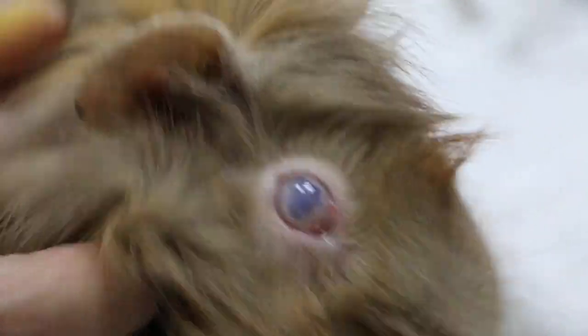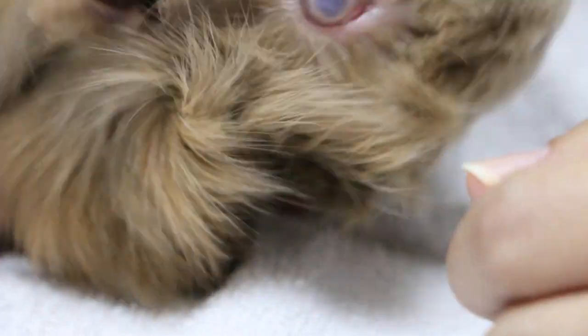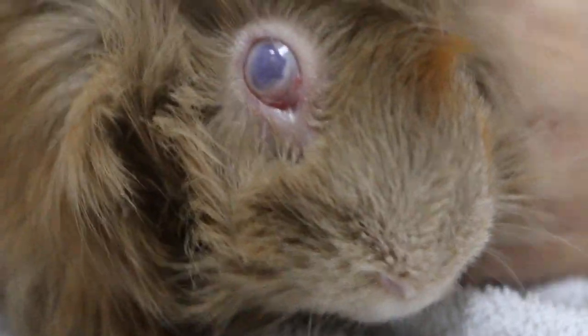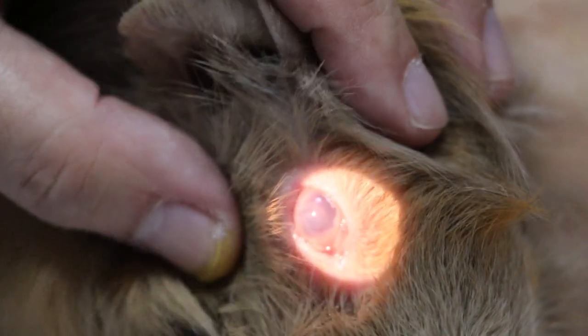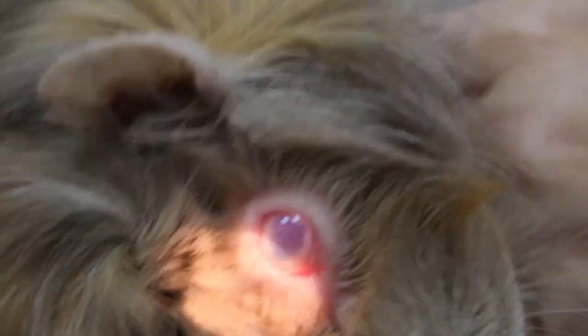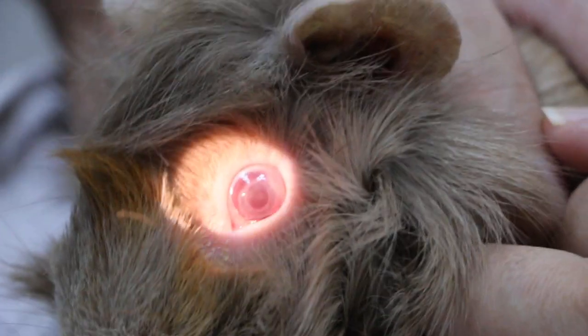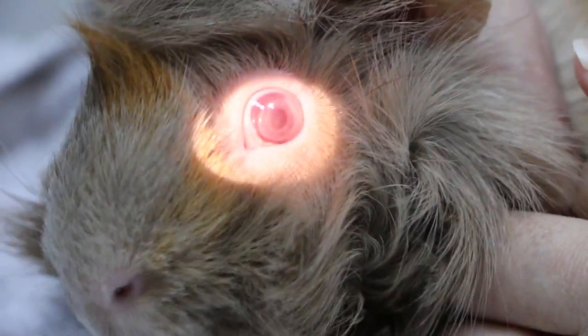It's clouded. Will you hold like this first? How long already? It's been about two months. Two months. Before that? It was red. Let's compare to this eye. Turn this eye. This one's also cloudy. So slightly.